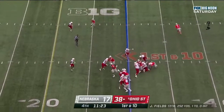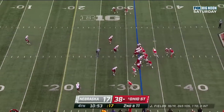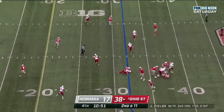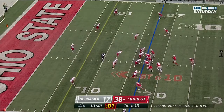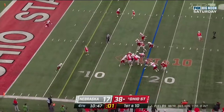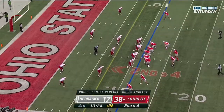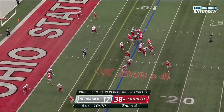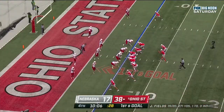There's a handoff. Over 70 players are freshmen or sophomores on this roster. Fields pulls it out, drops it down. From the Nebraska 17, here's the handoff, down the sideline. But to me, that's more shoulder to shoulder. If you watch the head, it goes forward, not back. You have to confirm all.